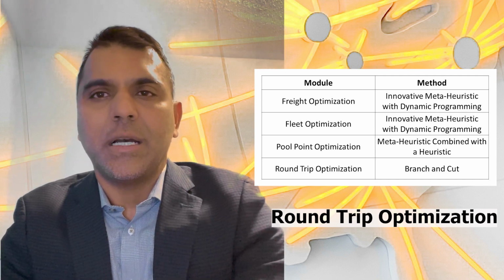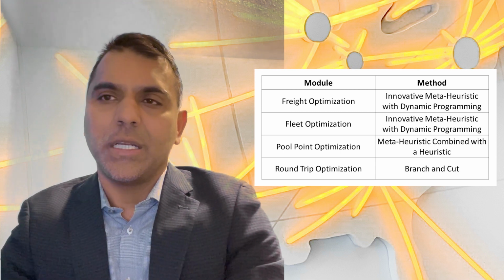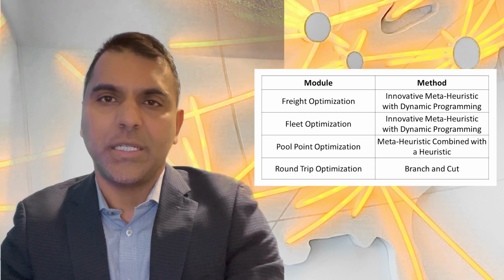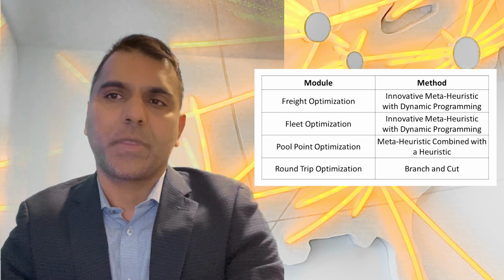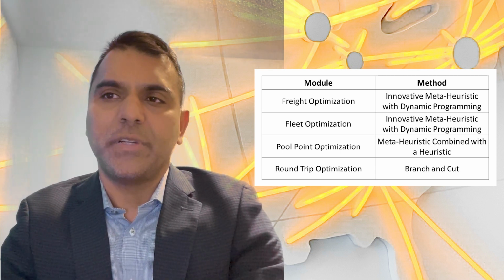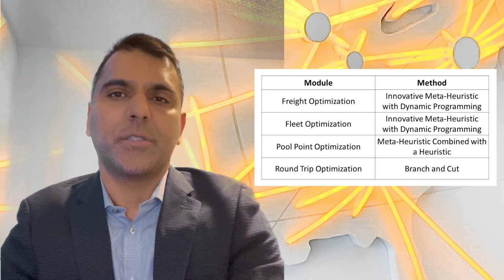I have provided a high-level overview of software tools within TNO. In summary, TNO provides multiple functionalities within a single platform which are not available in any off-the-shelf software. It processes large amounts of data in a relatively short time to generate near optimal solutions.